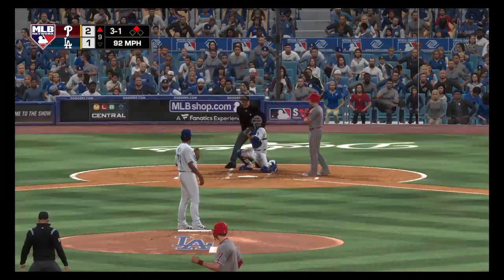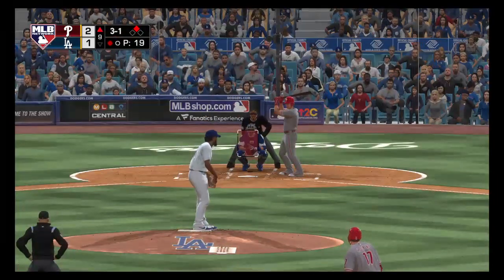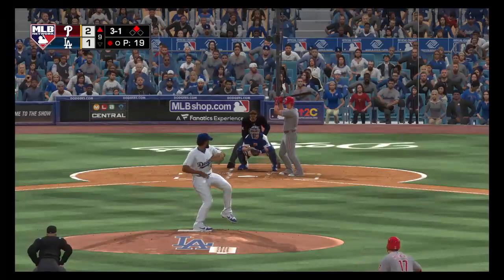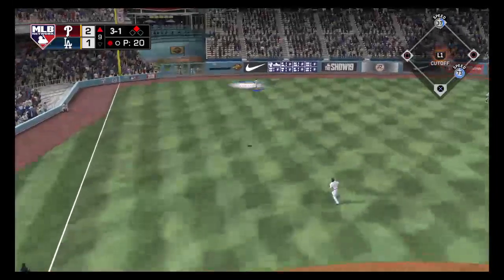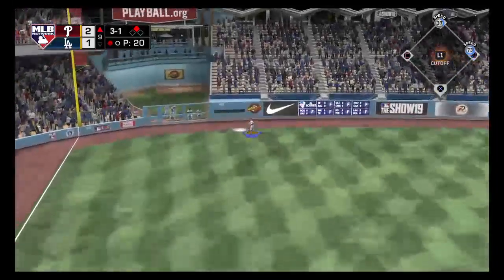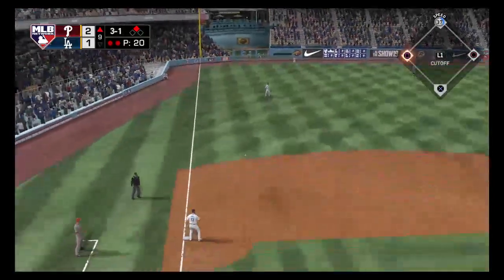And that's finally over for a strike. Hoskins leads off second with 1 gone in the inning. Hit high and deep to left field. Back goes Taylor at the track. On the warning track, he makes the catch.